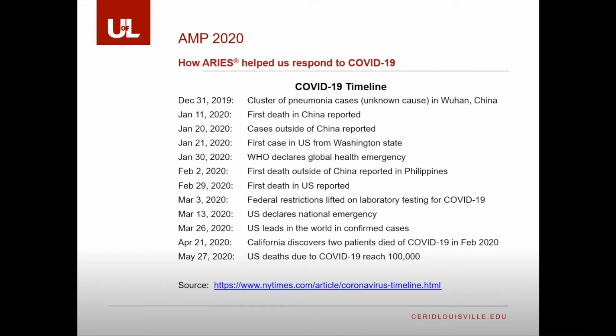Because of some issues with the original test developed by the CDC and provided to public health laboratories, there was some delay in the amount of testing that was available in the United States, which led the federal government, the FDA, HHS, to lift the normal restrictions they would put into place with emergency use authorization testing. So these restrictions were lifted to allow more laboratories to perform COVID testing. On March 13th, the US declared a national emergency due to COVID-19. And unfortunately, by March 26th of 2020, the US was leading the world in the number of confirmed cases.